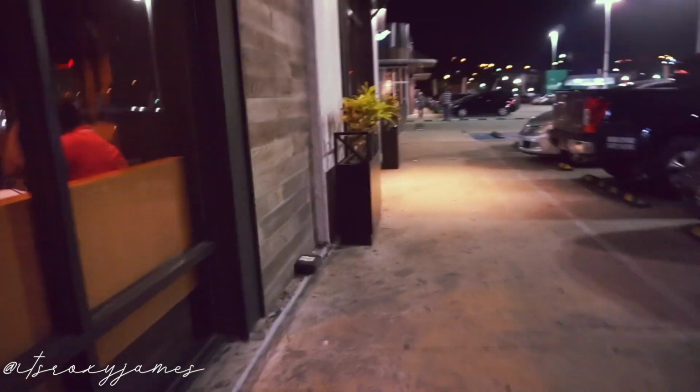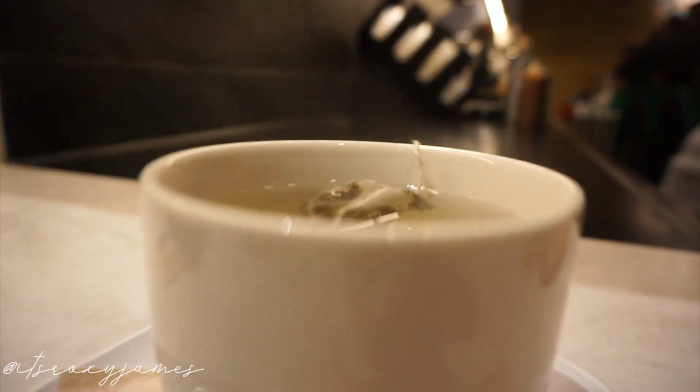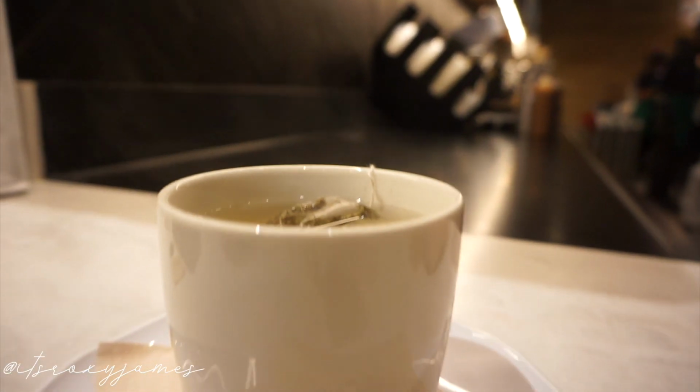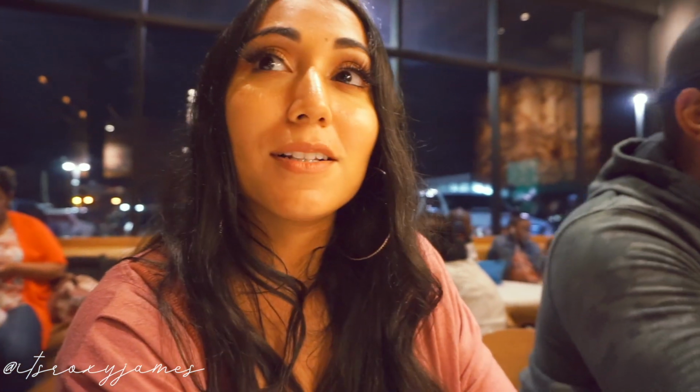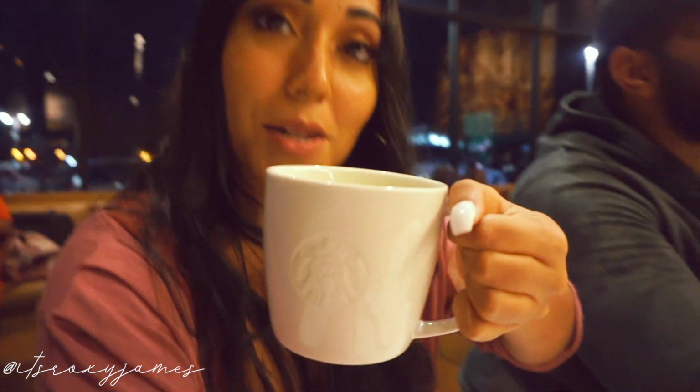On our way to Starbucks. In Starbucks, you can order your stuff in a cup if you're having it there, so you don't have to order it in plastic cups. You can have it in a nice little mug. And this is green tea matcha.